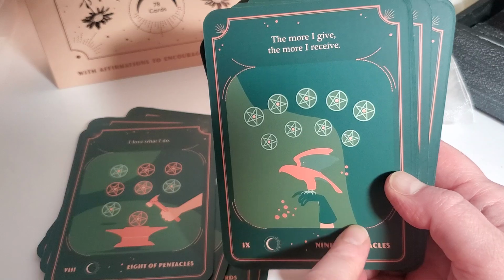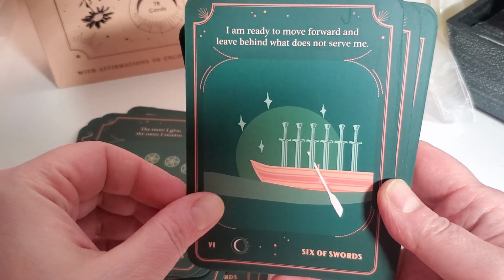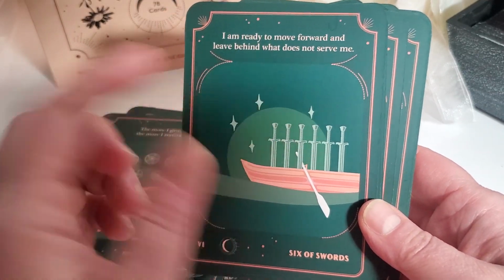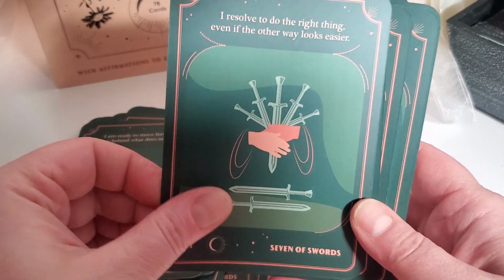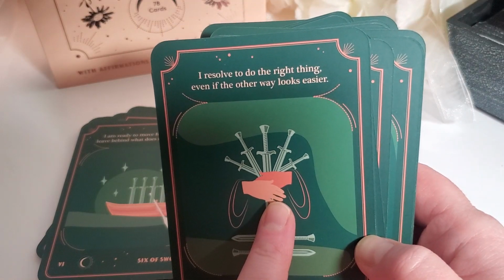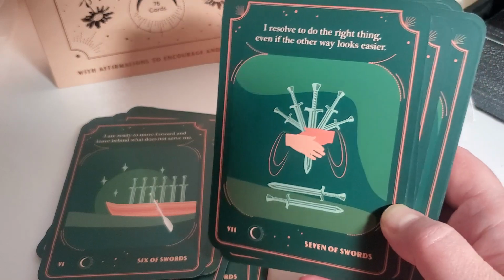Like in the 9 of Pentacles, we do have a bird in that card. So 6 of Swords, there is a boat with swords. We're missing the people, but that's okay, and the water and stuff, right? 7 of Swords. Wow, that's interesting, the handshaking. I resolve to do the right thing even if the other way looks easier.